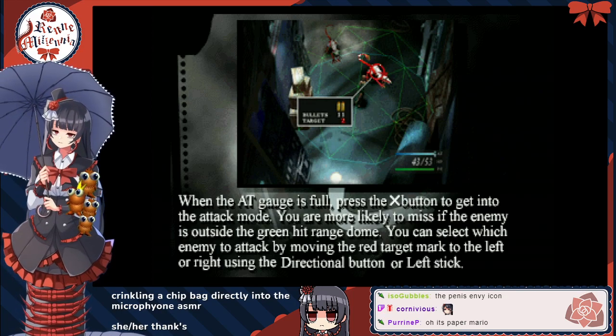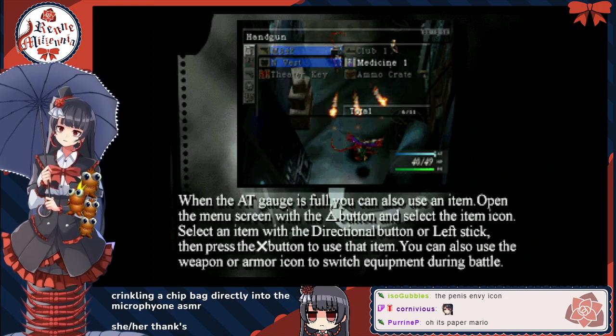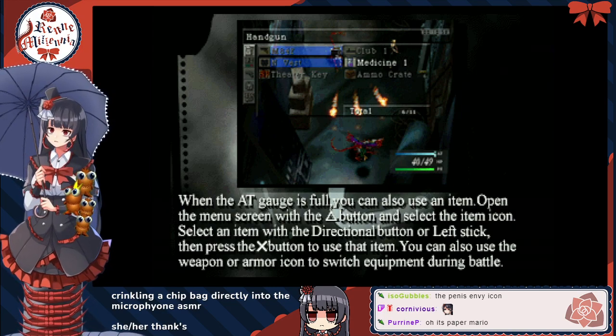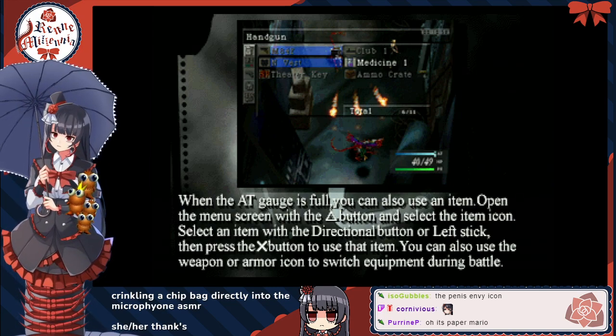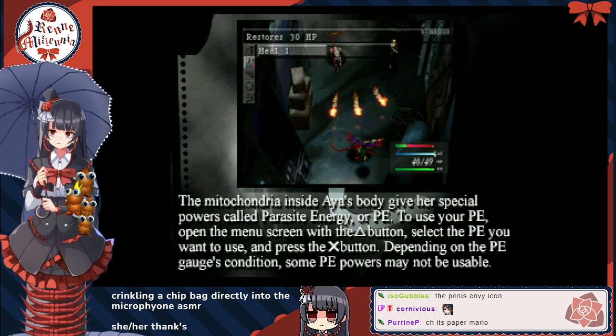You can select which enemy to attack by moving the red target mark to the left or right using the directional button or left stick. When the AT gauge is full, you can also select use an item. Open the menu screen with the triangle button and select the item. You can also use the weapon or armor icon to switch equipment during battle.